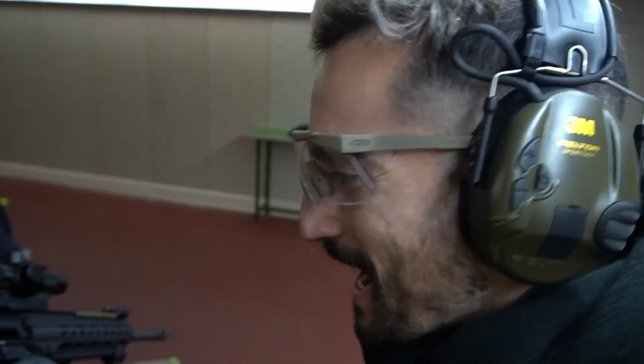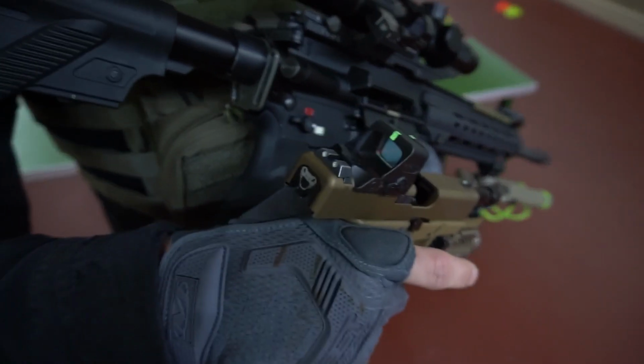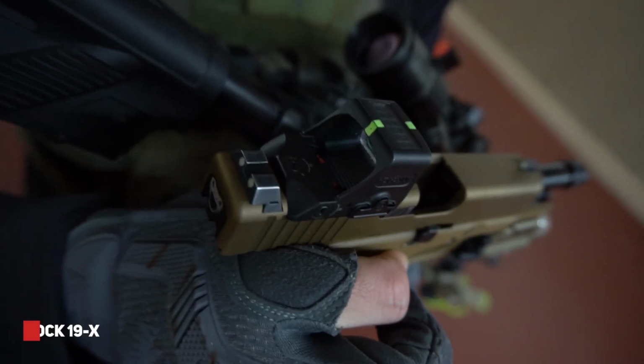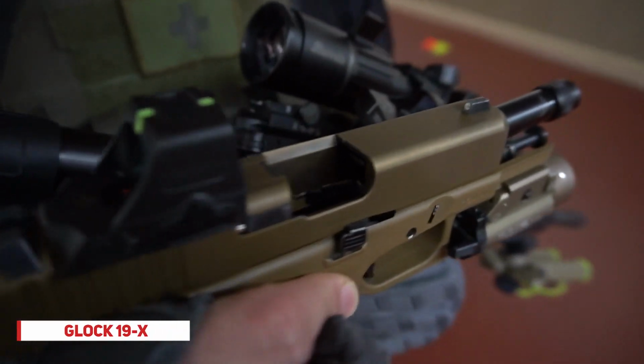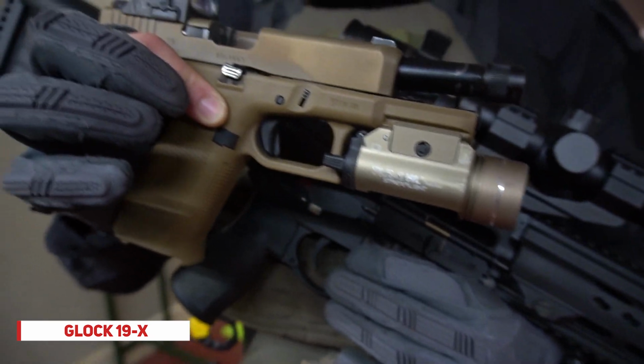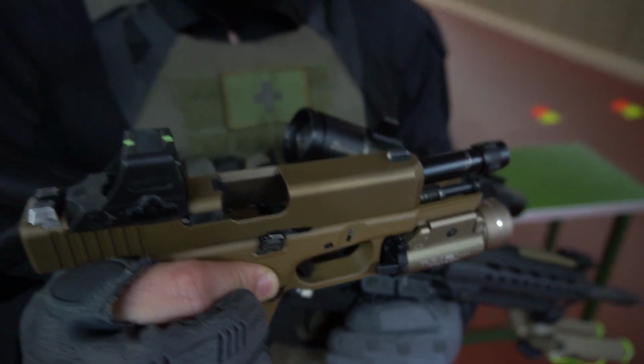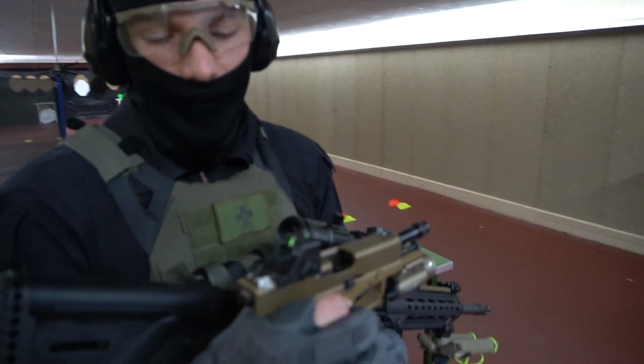AR-15 and stuff, you know, I've heard about it, but I've only seen it in video games. This is the first time I've seen this thing in real life. So here you see, it's deloaded, it's a Glock 19X, custom cut with a Holosun optic on it for nice target acquisition, fast shooting. And we have a Streamlight TLR-1 HL tactical light on it.